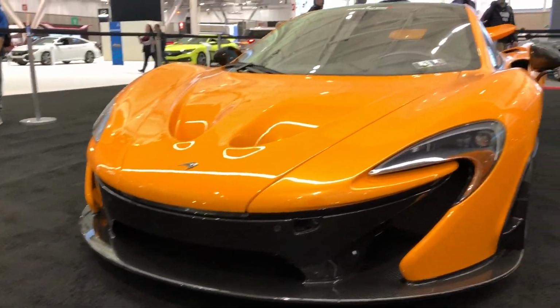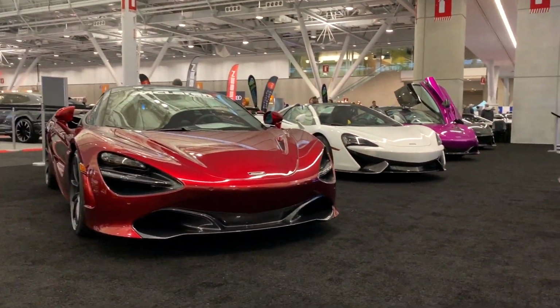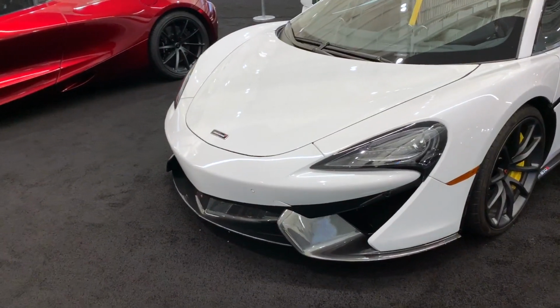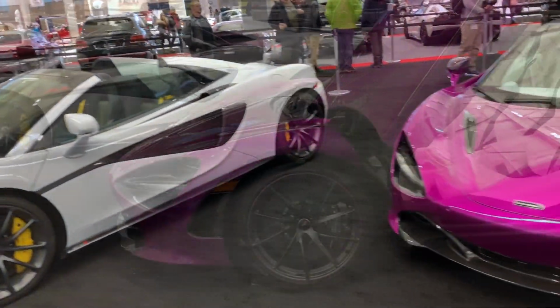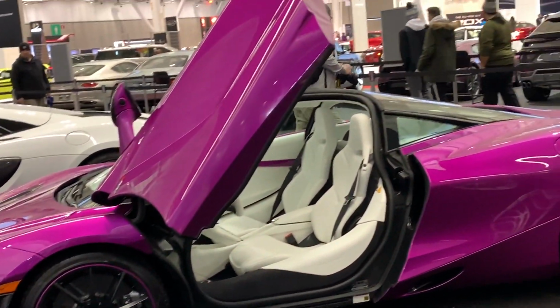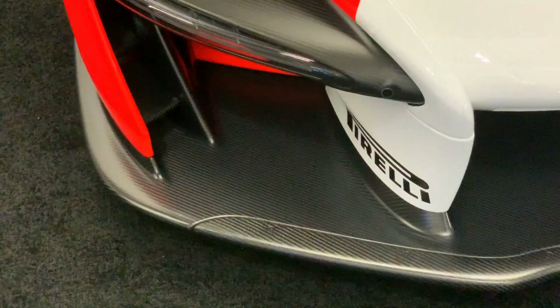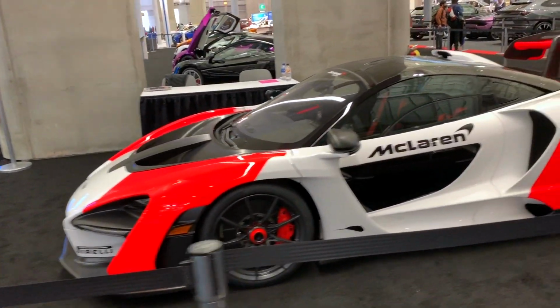Not only we've got a P1 right here, we've got a 720S in a beautiful, beautiful red color, as well as a 670 LT. And right here we've got a 570S convertible. Here is where you can see the McLaren's signature scissor doors opening from the side. And right here we got a crazy looking McLaren Senna, which is absolutely amazing.